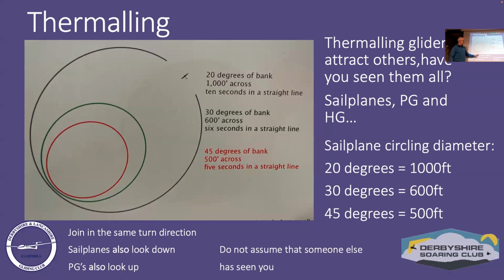And I guess it's all fairly standard stuff. So join the same turn direction. With sailplanes, because the visibility is really good up, the tendency is to think I'm climbing and to look up. So my encouragement would be for sailplanes to also look down, because you might well get a paraglider in a stronger thermal or in the core of the thermal climbing up to meet you.